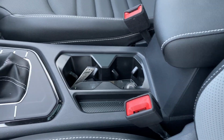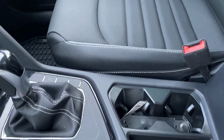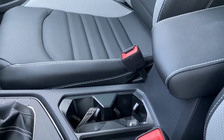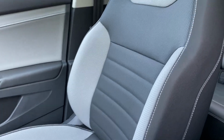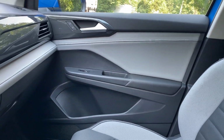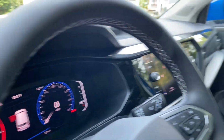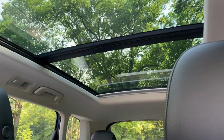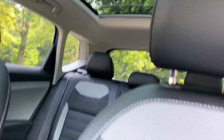So it's got IQ.DRIVE, which is all the safety features as far as blind spot monitoring. You got lane assistance, adaptive cruise control, pretty sharp seats there. You have, looks like, Beats stereo. If you can see the little B, check out that sunroof right there. That is nice. Got a power shade as well.